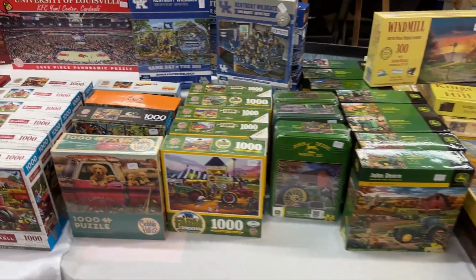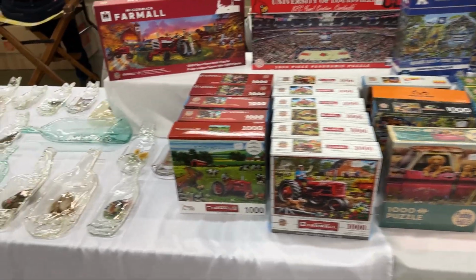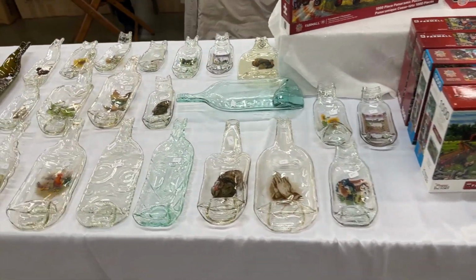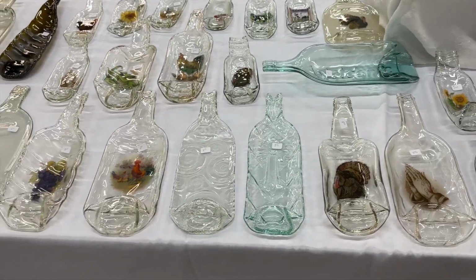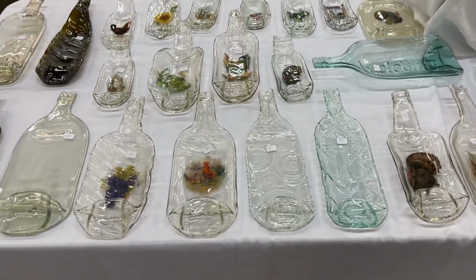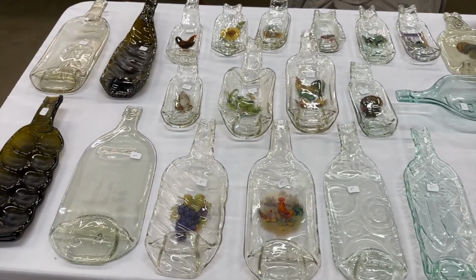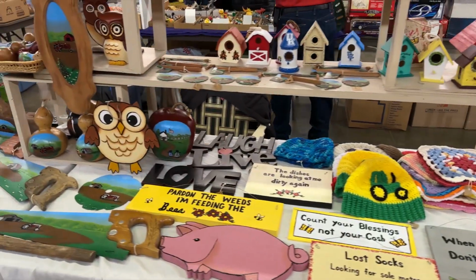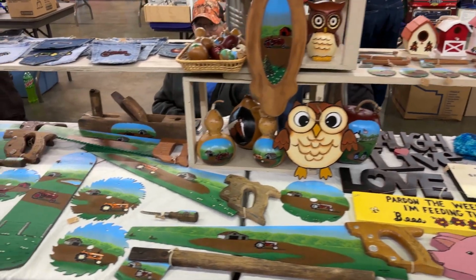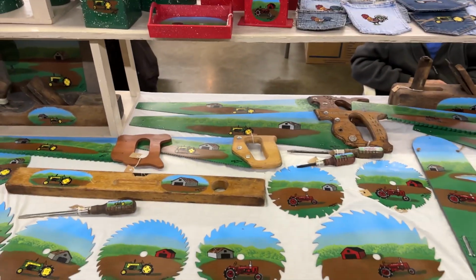That's a farm stuff. Just make puzzles out of it. That's pretty cool. And there's this woman here who brings bottles. And I don't know how she does it, but she melts the bottles down and gets these cool designs. They're actually really cool, but I don't know how she does it. My dad talked to her and figured that out once. Handmade craft stuff, mostly farm related. Really interesting what you might find around here.